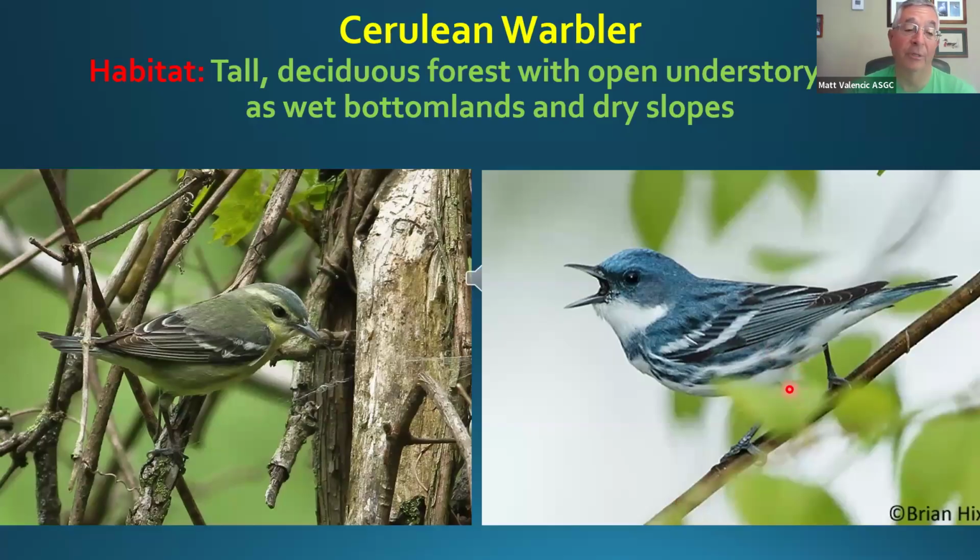And then the cerulean warbler. This picture on the right is from the internet because Matt still does not have a good picture of a male cerulean warbler. This is a picture I have of a female or a winter bird. They molt in the fall, they look like that. But this is such a treetop bird in breeding plumage that I just haven't been close to one to be able to get a decent shot.